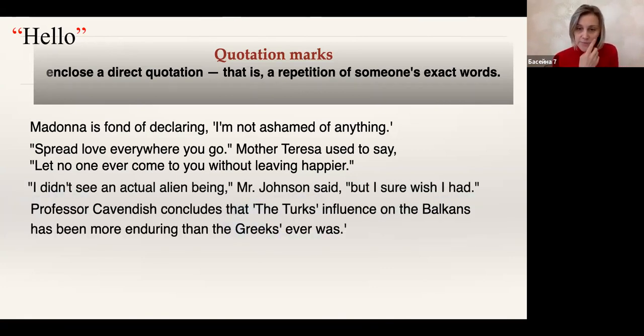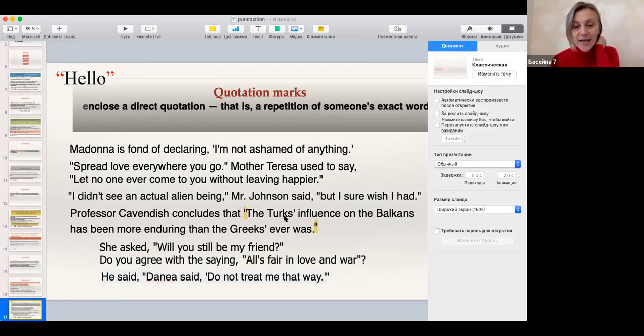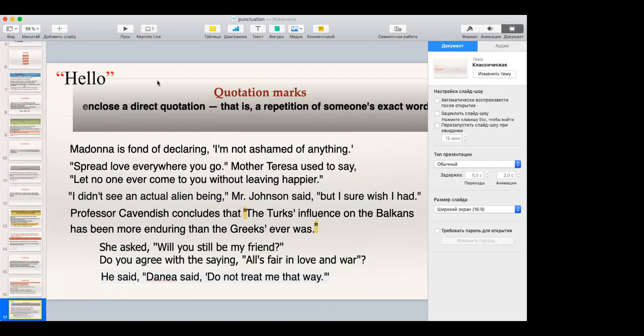And in this case, look what we have: single quotation marks. And what else? What can be a problem here? What might be misunderstood? Can you say it? Just say it, don't write. What may be wrong? It's direct speech, but we have a title and we have the same mark for both. You think that's a title? Actually, that's an apostrophe.